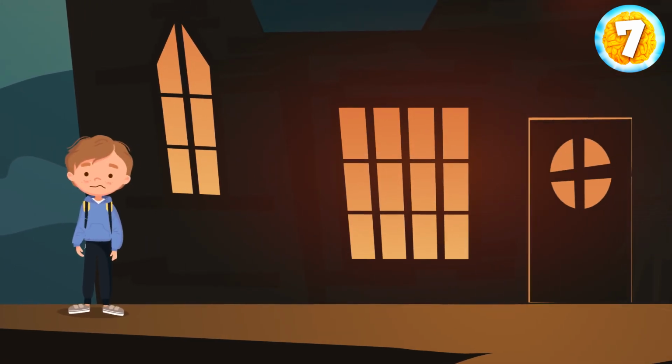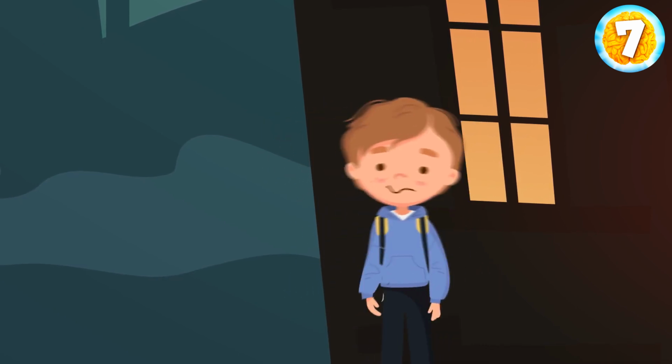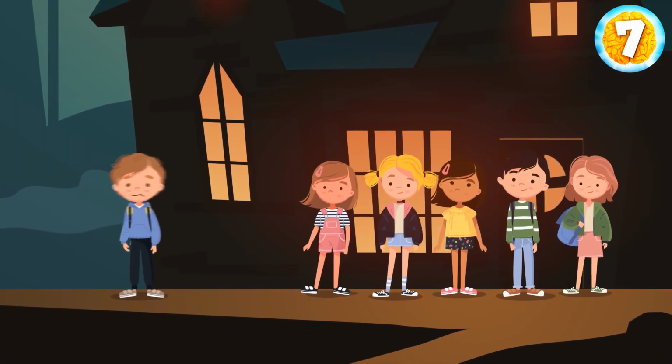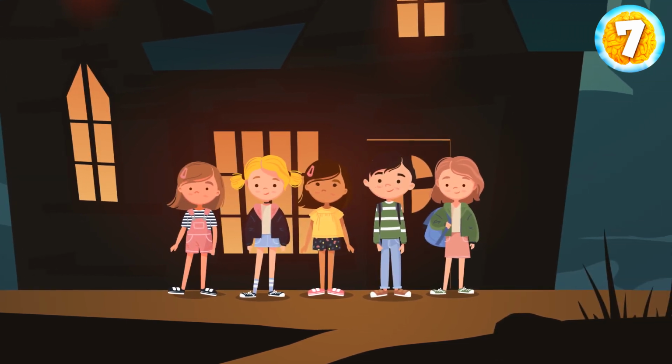Rob was nervous. After waiting for them for a few minutes, he was ready to call someone for help. But all 4 girls and 1 boy returned at this moment. Rob realized there were ghosts in the house and ran away from there. How did he know that?